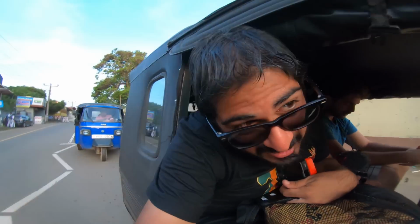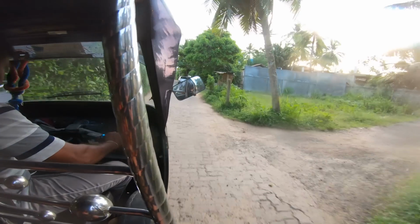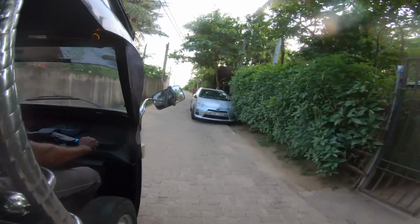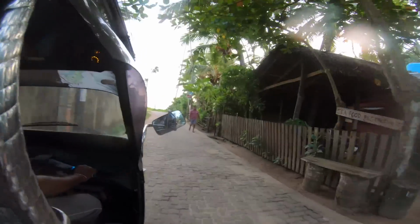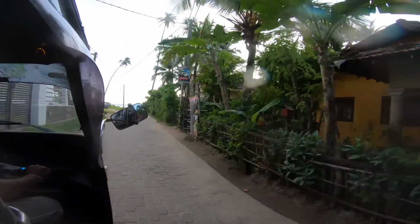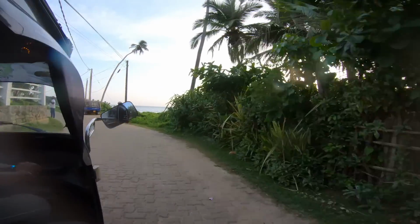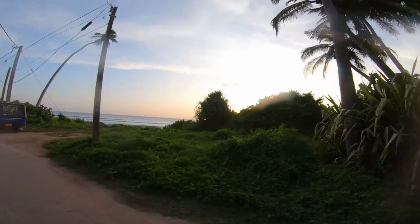Getting around, you'll probably be using a tuk-tuk or just walking. Most tuk-tuks won't cost you more than 200 to 300 rupees to get from either side of the beach or to get from Hiriketiya to Dikwela. So yes, you are getting ripped off slightly because it shouldn't really cost that much, but once again, not that expensive. It's not going to cost you more than $1.50 to $2 to get across the entire beach or to the other beach from here.